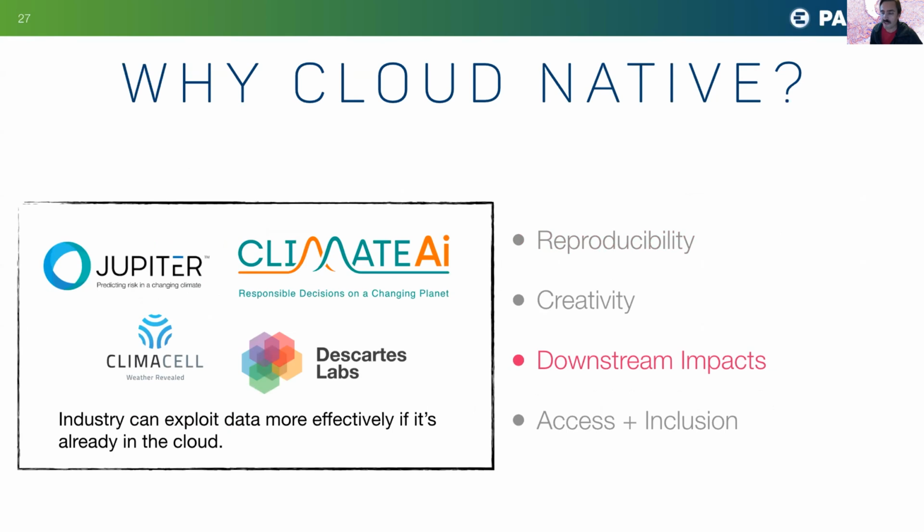Another really exciting thing about the cloud, particularly in earth and environmental sciences, is that there's this whole downstream ecosystem of industry partners who want to work with the same data. A bunch of new companies, such as the ones listed on my screen, who are really partners and are consumers of this data. And so by having our science happen in the cloud, we build these links to industry that can be really strong and have really great outcomes.